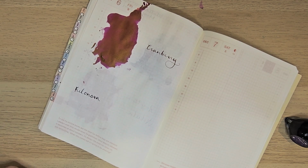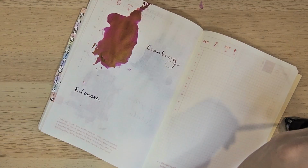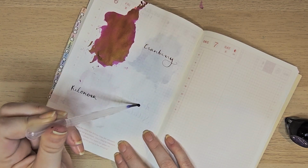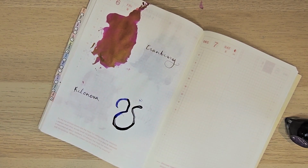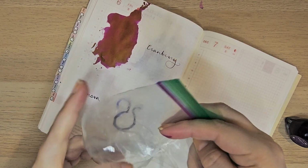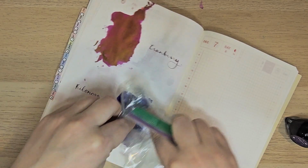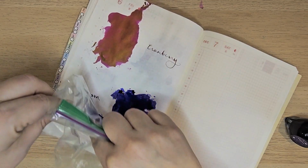When going to clean off this flex nib, I keep pulling it out of the nib holder. But it's driving me batty. Okay. I also like that I don't have to unwrap these. Oh, oops. I got too much. Ooh. That is quite a blurple.